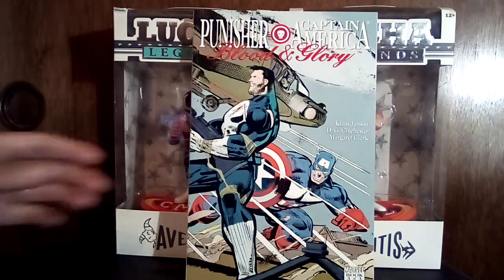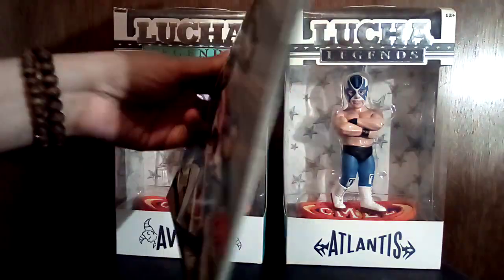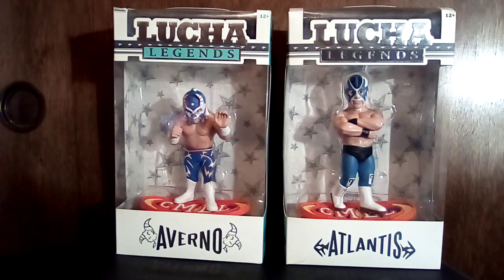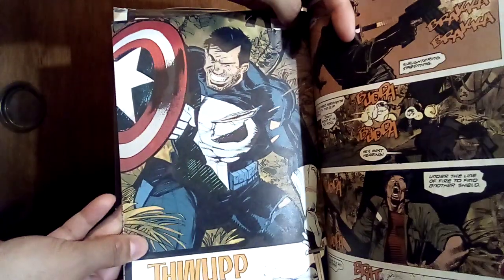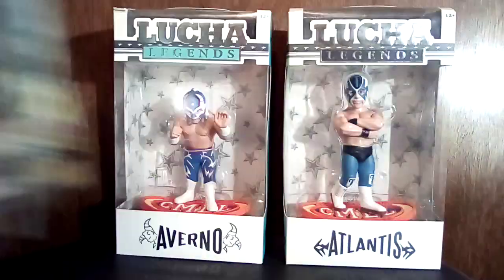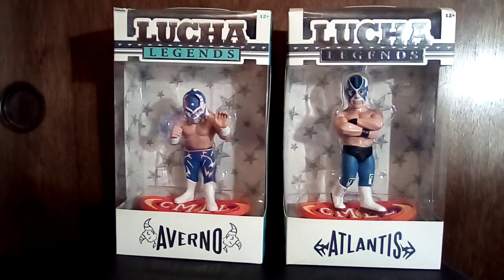The art in this looks really cool. It's probably the best Klaus Janson looking art, probably one of the best I've seen him do. And I believe he's penciling and inking his own stuff here. Yep. And it looks great. It looks a lot like Jorge Zafino, actually. But look at this. That's just badass imagery right there. Punisher with the cap shield. But yeah, the art in this is really cool, so I'm glad to complete this.